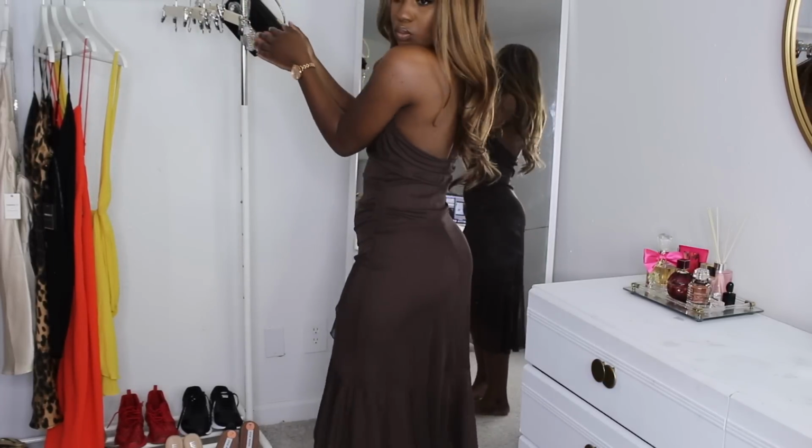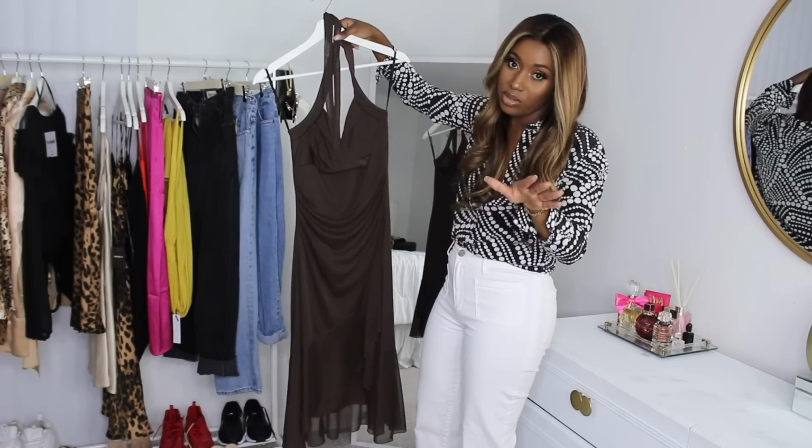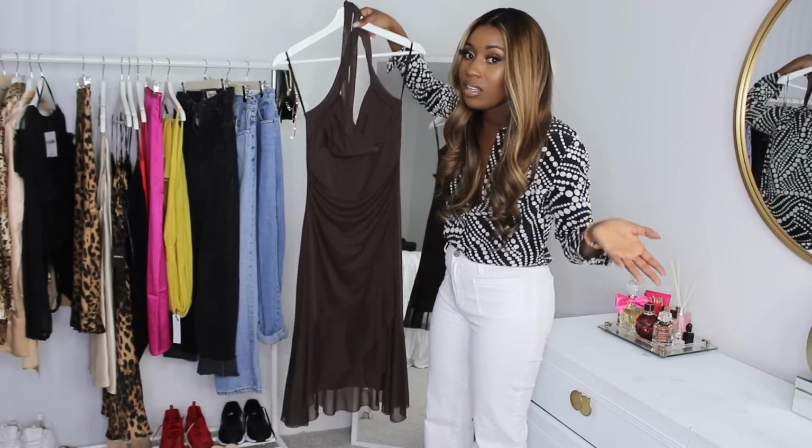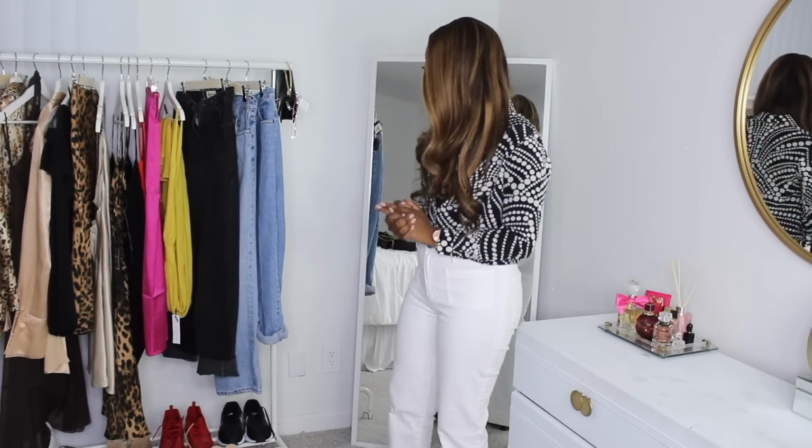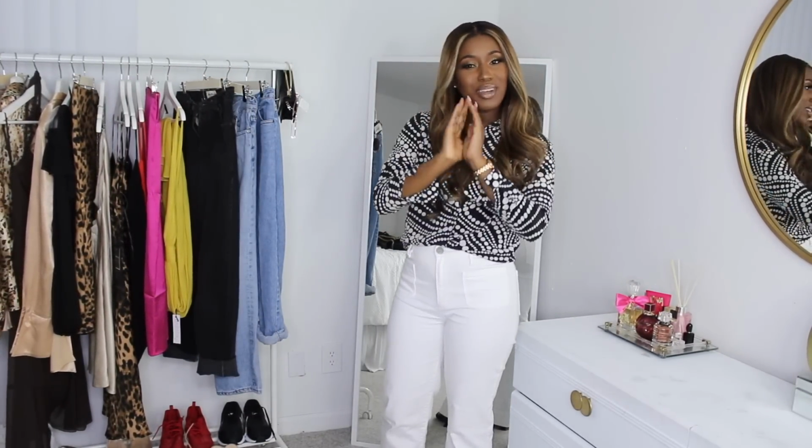So I really love this. I don't know where I'm going to wear it, because somebody probably needs to take me on a date so I can wear this. That is all the stuff that I got from Goodwill. So let's move on to Forever 21.